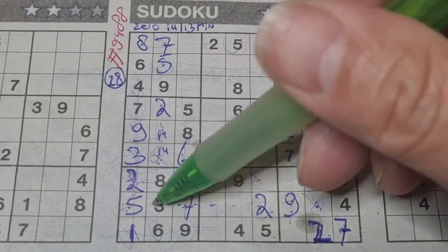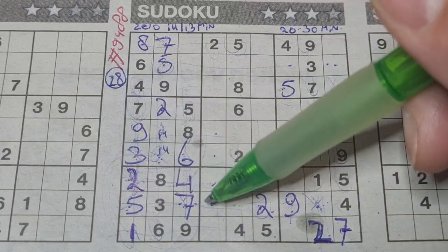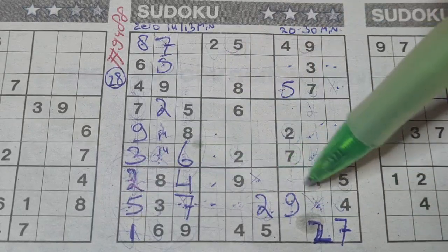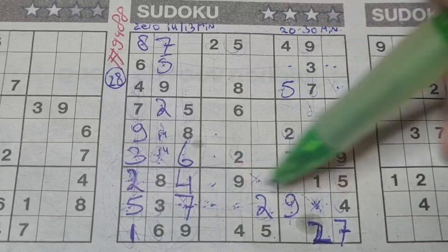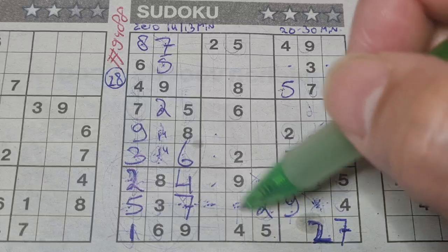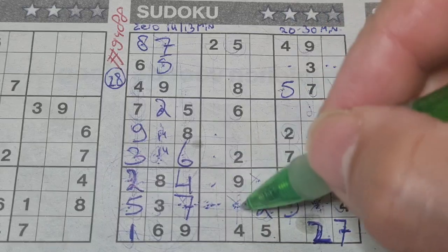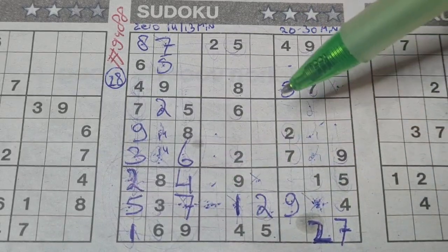3 missing numbers in this row. Those missing numbers are... The 1 is missing. The 2, the 3, the 4, the 5, 6 is missing. The 7 and the 8 is missing. 1, 6, 8. And look, we have 6 and 8 in the middle column. So no 6 and 8 in this box. 6 and 8 goes in those two boxes as a pair. 6 and 8. So one digit left should be the 1 then.